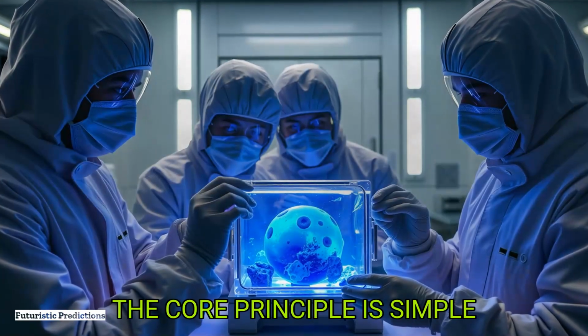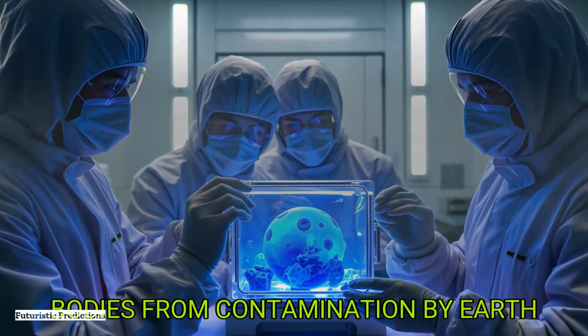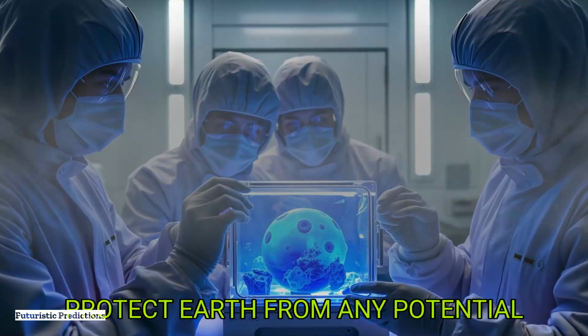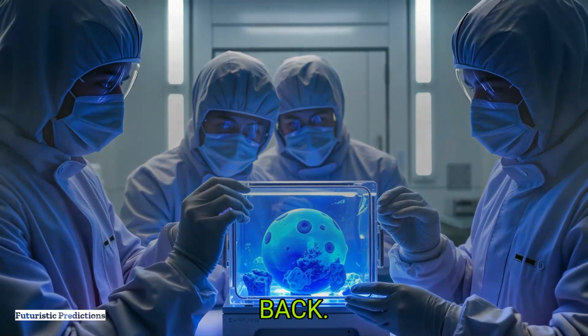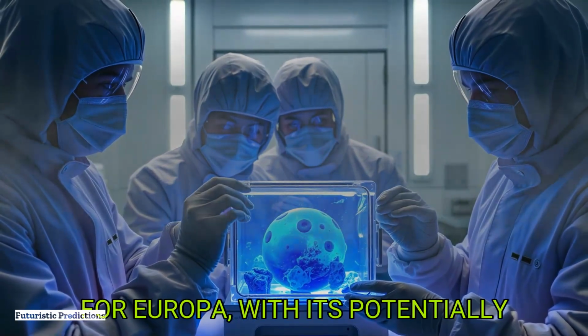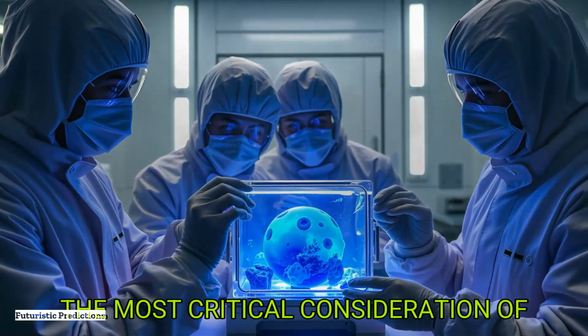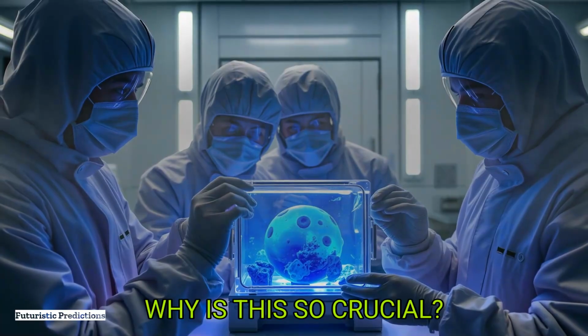The core principle is simple yet vital. We must protect other planetary bodies from contamination by Earth life, and we must equally protect Earth from any potential extraterrestrial organisms we might bring back. For Europa, with its potentially habitable ocean, this is arguably the most critical consideration of all. Why is this so crucial?